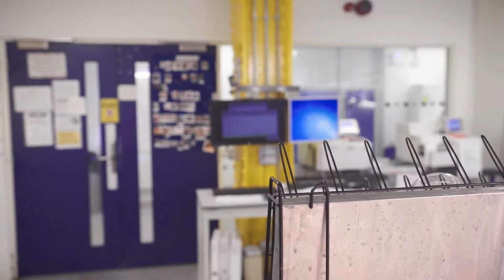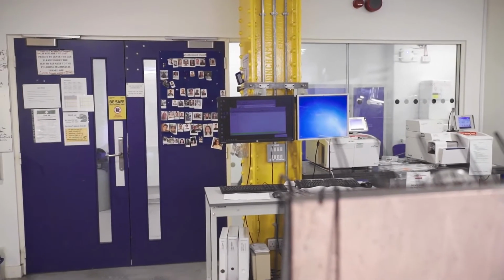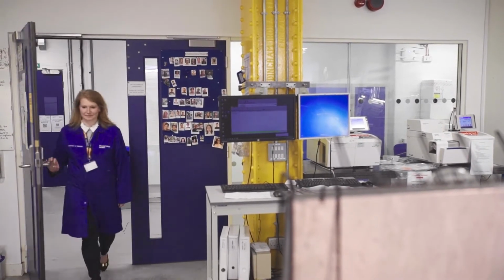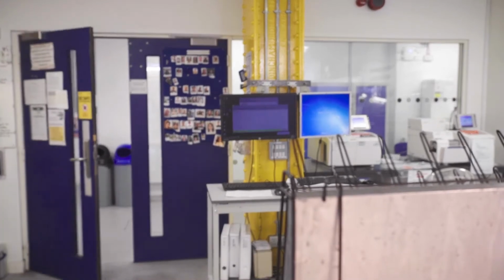As a lecturer at Imperial College, I run a research group. My research group is made up of researchers, students, PhD students and undergraduate students. And now I'm going to be handing over to them. They're going to show you the lab and do an experiment.